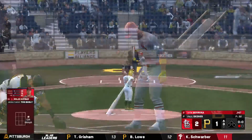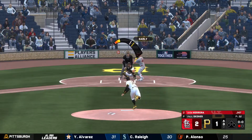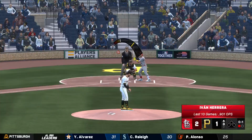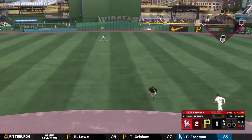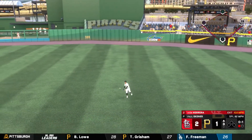Swing and a miss. And he's registered 3 Ks in this one. On the ground to the left. And it goes just foul. Base knock center field. So a man aboard now with 1 away.